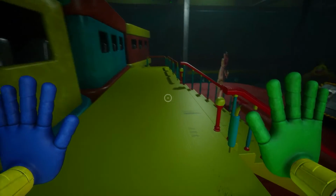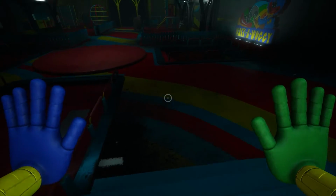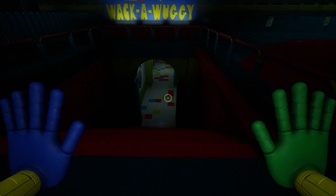Yeah, go over there. Wacky Waggy. Wait, guys, the color of the train. That might be the code. Go in there.